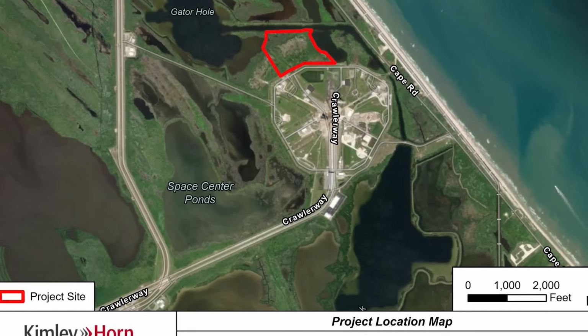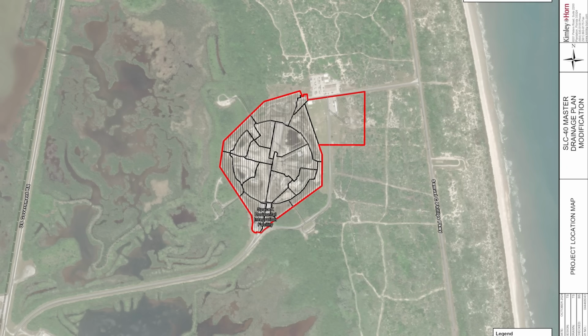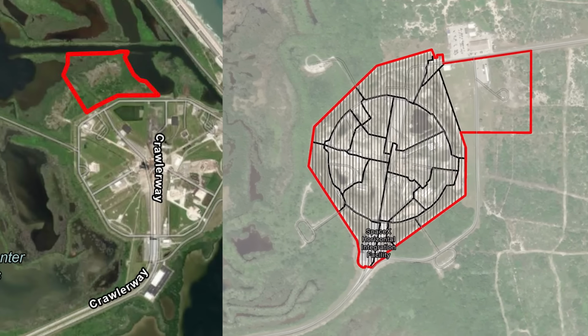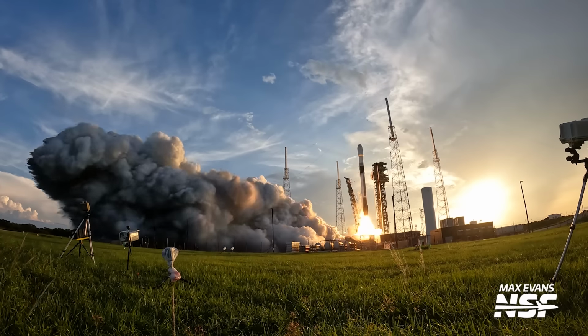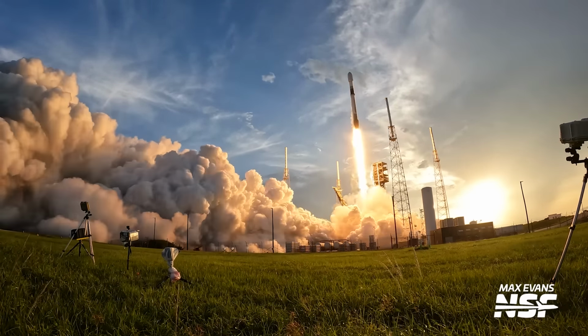SpaceX is planning to build landing zones at Launch Complex 39A and also at Space Launch Complex 40. The landing area at LC-39A will be located to the north of the complex, while the landing area at Slick 40 will be located to the east of the complex. We don't know if there'll be one or more landing zones within each area, but there's definitely room for more than one within them. It totally makes sense to put the landing pad right next to where the launch pad is. After all, that's already what's going on at SpaceX's West Coast launch site.